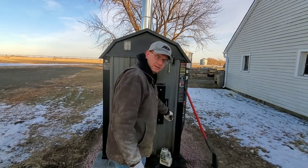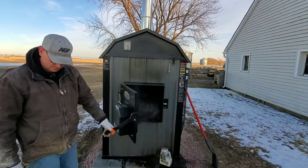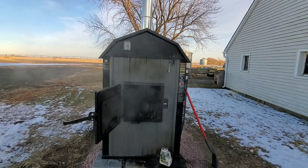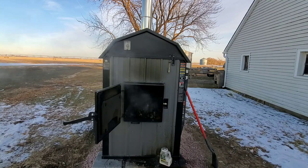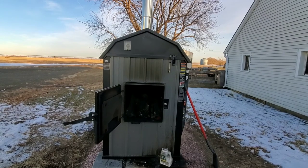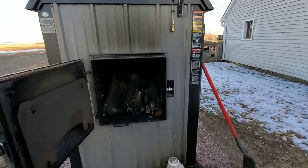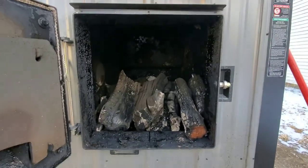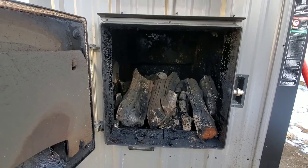Boiler looks like it's right at its set point of 185, and I last fed it at about 7 or 7:30 this morning. It's 4 o'clock right now, 3:59, so it's got about 9 hours on it, and it's still got a lot of wood left in it. I don't know if you can see very good, but we've still got quite a bit of wood in there, just sitting there smothering ourselves.